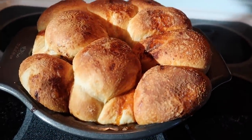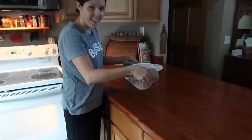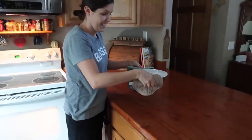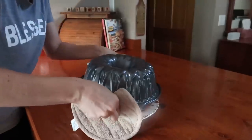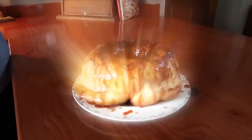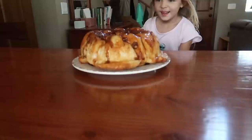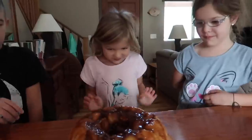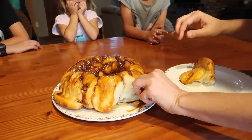All right, we just took it out of the oven. It smells so good. This is definitely one of those times when I wish we had smell-o-vision. So now you flip it over. This isn't hard, but it still always makes me nervous. There you have it, monkey bread. You guys excited for breakfast? Yeah. So the pieces just pull apart.